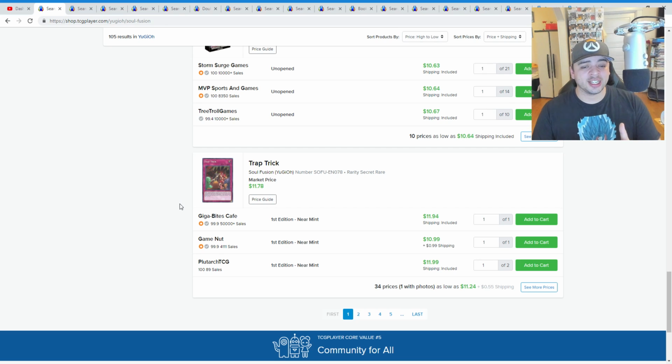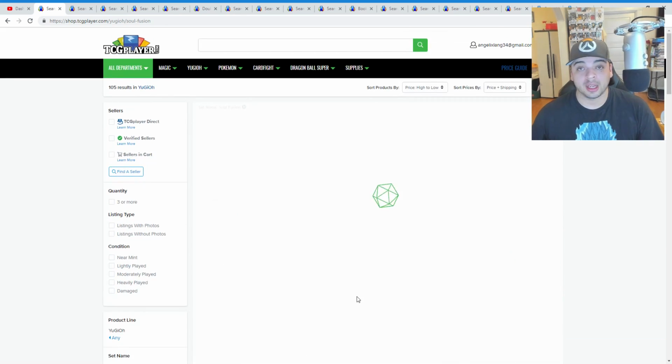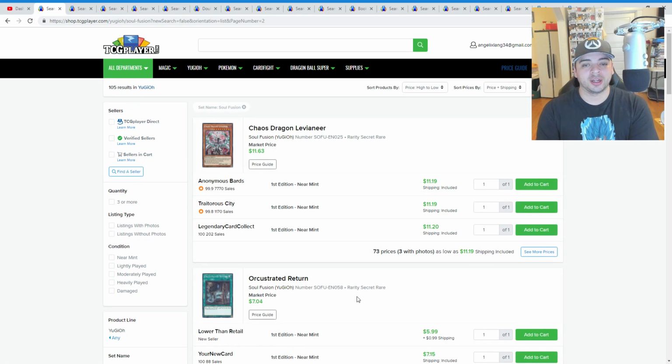So it is slowly increasing in value, but the market is just showing that Yu-Gi-Oh players are still hesitant on this card. Is it that good of a card? That's what a lot of Yu-Gi-Oh players are feeling, obviously by it showing in the market.